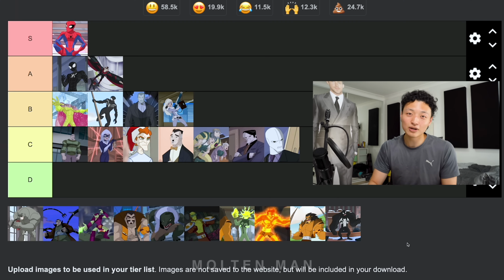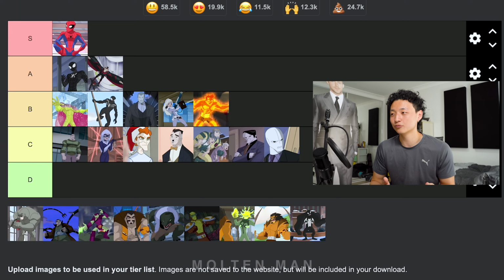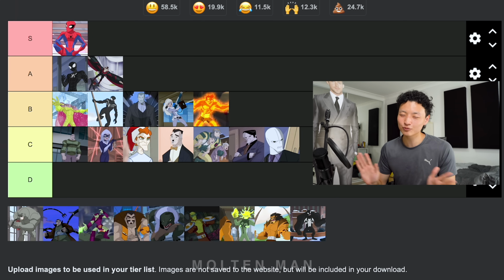So yeah, this is my personal ranking. You can make your own ranking, I don't care. I'm putting Molten Man at a B. He just looks really, actually, should I put him at an A? Nah, he's a B. We'll try to keep it fair.